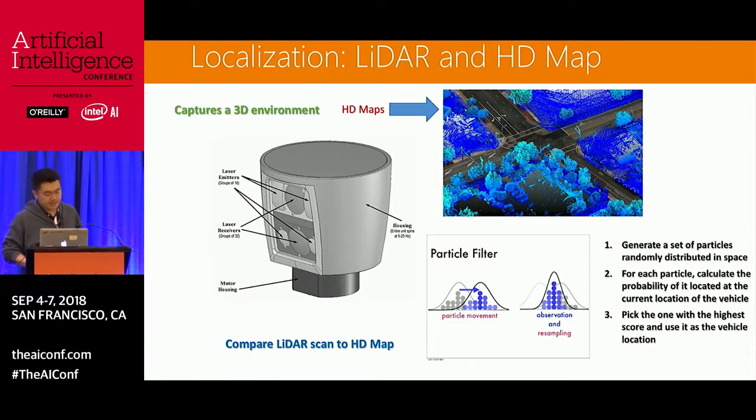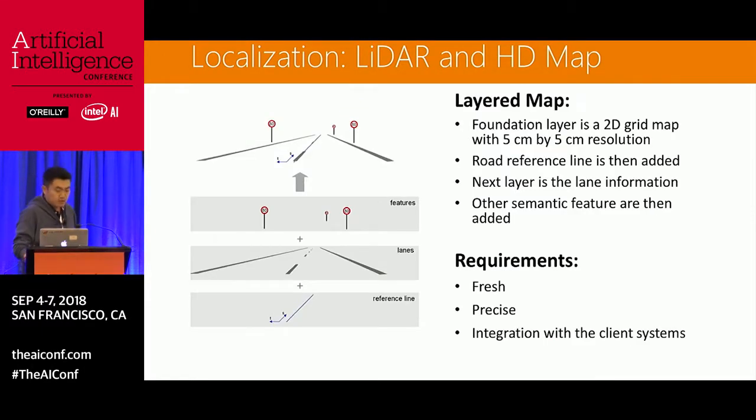But then it's very expensive to get the equipment and to build the map itself, as we will explain later. So for the map, it's a layer map. Today, when you see a Google map, you have a ground layer that's from satellite data, and then you build on top of it using some semantic information. But then HD map, the ground layer is different. It's generated by LiDAR, such that you have a small grid of 5 centimeter by 5 centimeter. And then on top of that, you can add more reference line information, lane name information, and then semantic information, and so on.